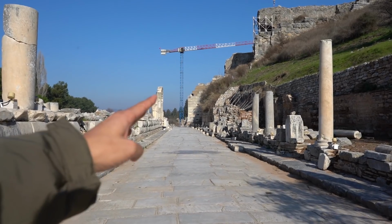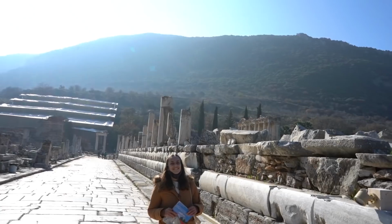We've just left the theatre, we've turned left and we've entered Marble Road. This used to be the high street of Ephesus, and in the street there's something very interesting. Christian is going to explain all about it.